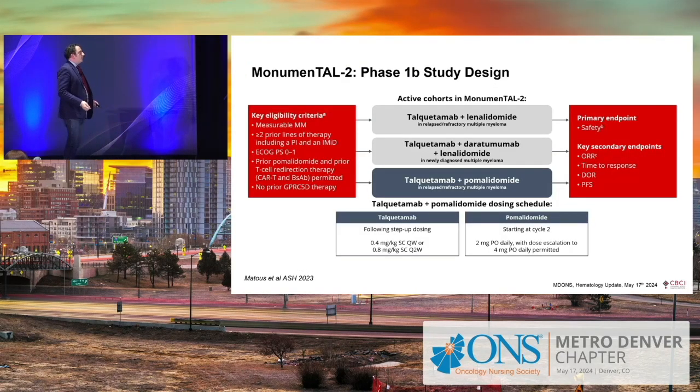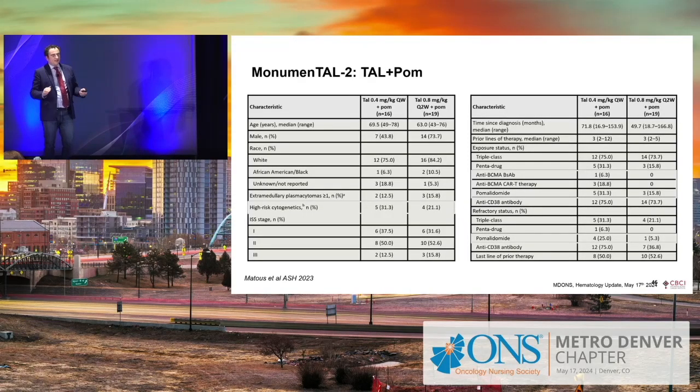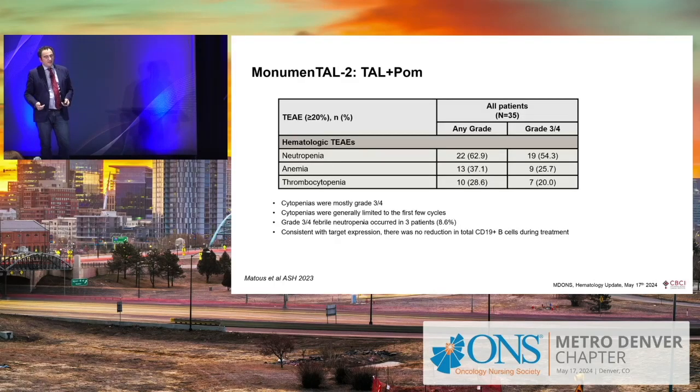So in our group at CBCI, we've been participating in introducing these medications. And so we had this trial where we gave talquetamab, this newer drug, with pomalidomide in combination. This is to tell you that this new stuff just approved, we are looking at in combination. So this is a very small trial, 2 groups, 16 and 19 patients were studied. The interesting thing, these are heavily treated patients.